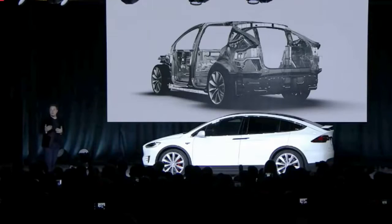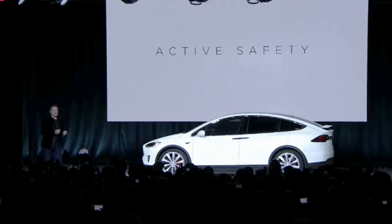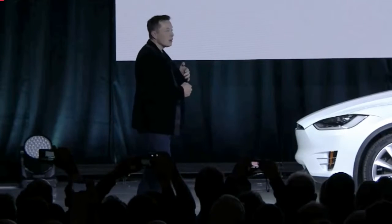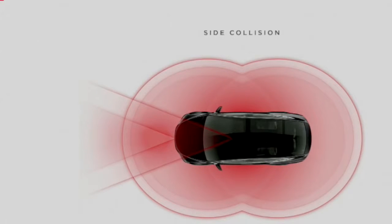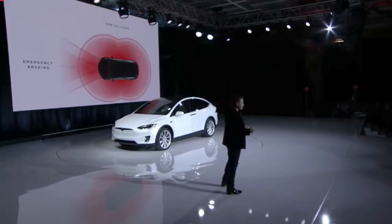Now, of course, the best protection is not to get into an accident at all. So the Model X comes standard with active safety, which includes automatic emergency braking and side collision avoidance. The car will actually use the camera and the radar to automatically brake before there's an accident. And it will use the ultrasonic sensors around the side of the car to steer you away from a side collision. And these are active all the time. It's just a standard feature in the car.